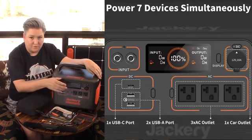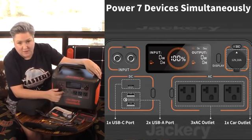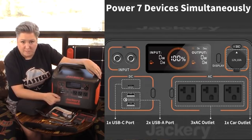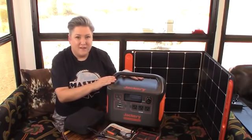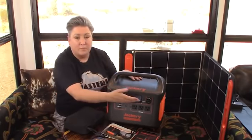In addition to the 12-volt outlet and the 3 household outlets you see down here, it also has 2 regular USB ports. USB-A, which is what powers a lot of devices, maybe your tablet, your laptop, rechargeable USB devices, and it also has a USB-C port. Unlike the less powerful version of the Jackery, this one can really charge some powerful items or multiple items at one time.